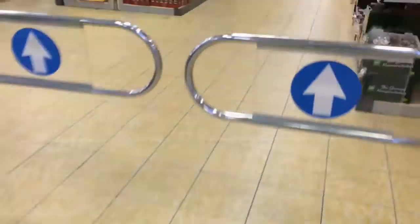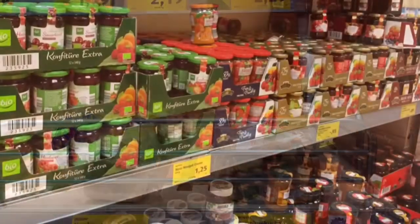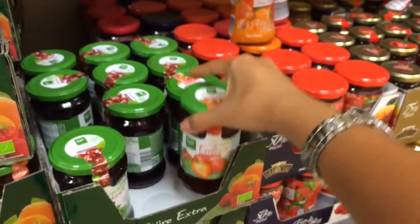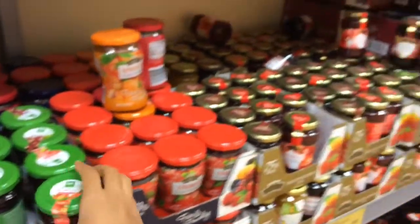Today I'm standing in front of the ALDI in Heidelberg and I'm going to show you what vegan things you can buy there, and cheap ones as well. We've got some bread, which is vegan mostly, and jam. No animal products in there. Very sweet, very nice, and pretty cheap.